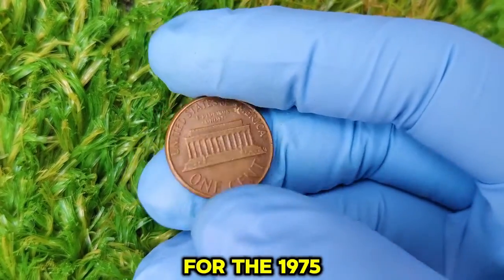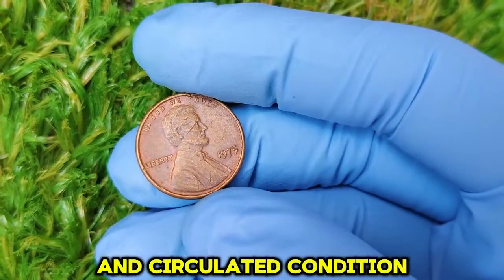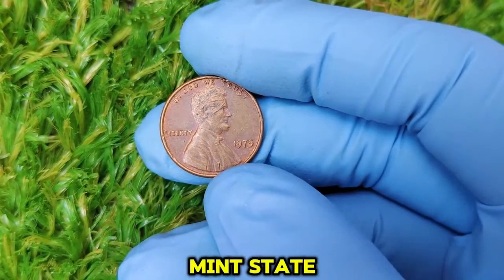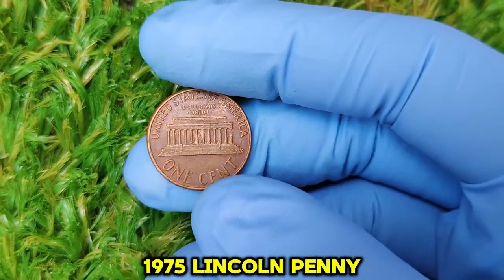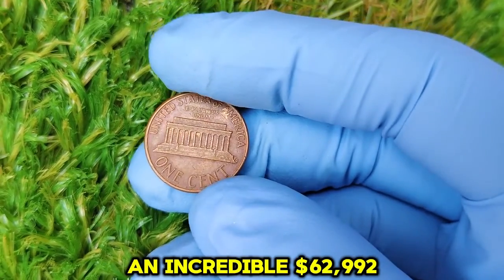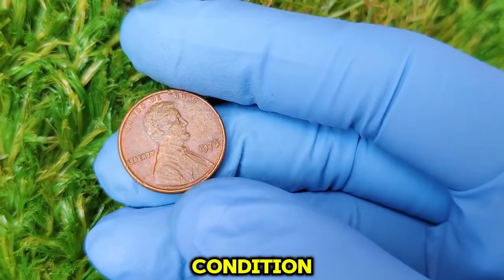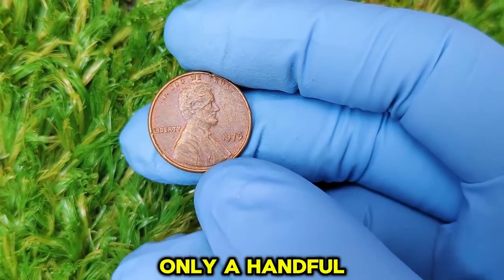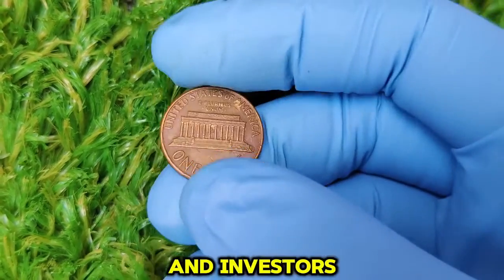For the 1975 Lincoln penny without a mint mark, most of these coins are worth just face value in circulated condition. However, when you come across one that's been preserved in near-perfect mint state, the value skyrockets. For example, a 1975 Lincoln penny in MS 67 condition has sold for an incredible $62,992 at auction. This is because finding a penny in such pristine condition, with no wear or damage after nearly 50 years, is extremely rare. Only a handful of these high-grade coins exist, which drives up demand among collectors and investors.